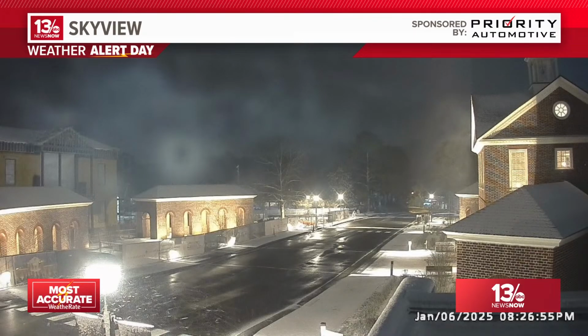But you saw that the temperature in Williamsburg is 29. So what looks shiny and wet on the roadways is likely starting to freeze over. So that's going to be an issue. That's going to be the biggest threat as we head through the overnight: widespread areas of black ice in numerous locations.